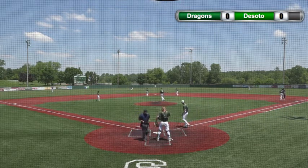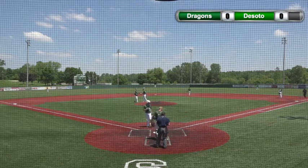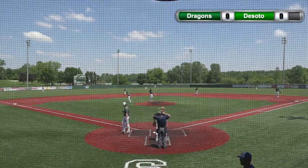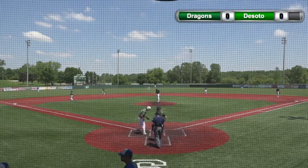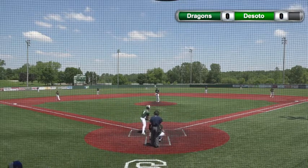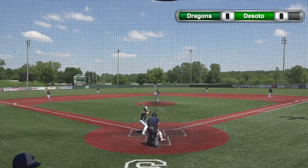And again, we're putting the ball in play. After talking to Coach Gibson a few times, that's what it just seems like is happening a lot with this team. It's not that they don't hit the ball, it's not that they strike out a ton. It just seems like every time they hit it right at somebody.